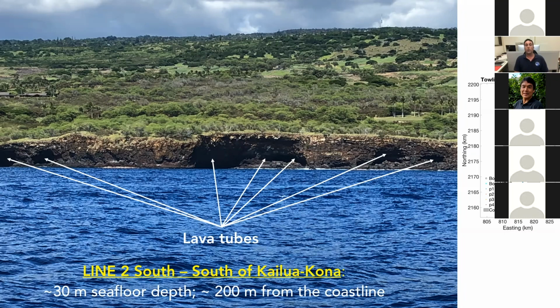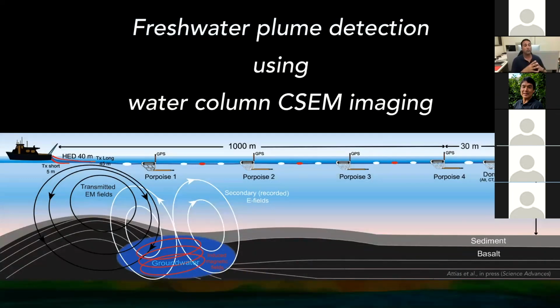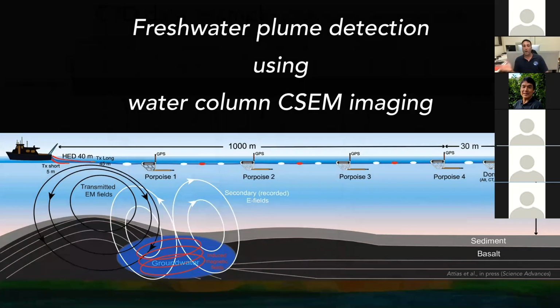So what I showed you until now was the subsurface electrical imaging of that entire region. Another thing that we discovered accidentally, and that was something very exciting, is that the system we use can actually detect freshwater plumes within the water column using electromagnetic data inversion. So why did I even try that?